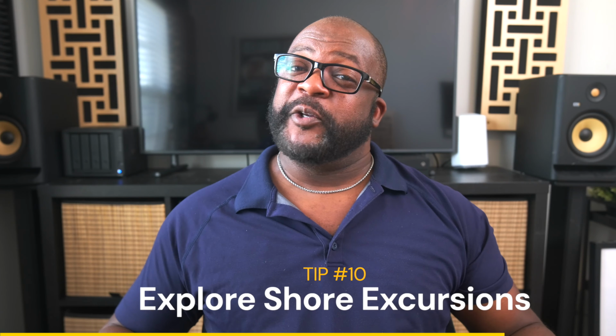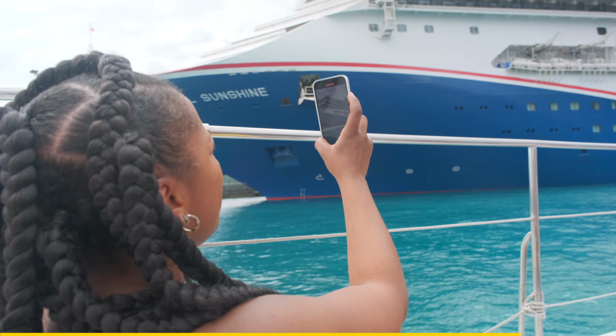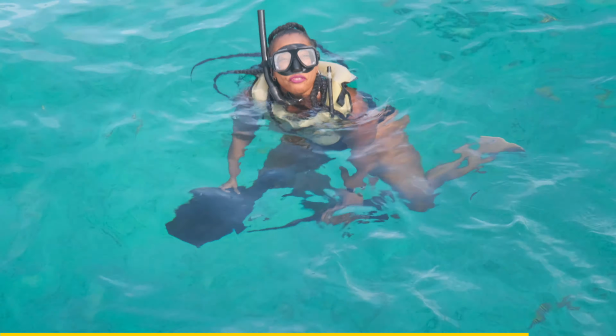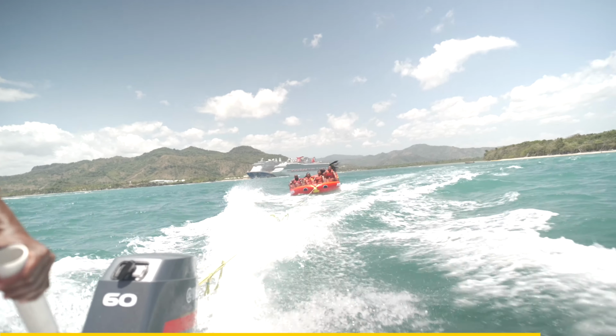Tip number 10. Now, you're not going to spend your entire cruise vacation on the ship, right? Then make sure you book your shore excursions in advance so you can secure your spot on some of the most popular tours, whether it's snorkeling, city tours, or beach days. Carnival's got something for everyone. Each port is going to have something for everyone. Just do a little bit of research beforehand, just like you're doing for this video right here.